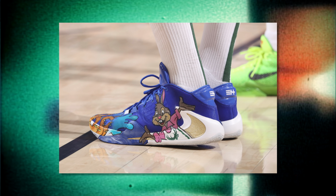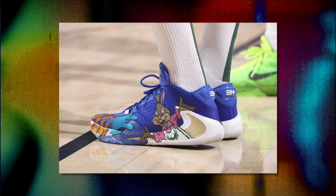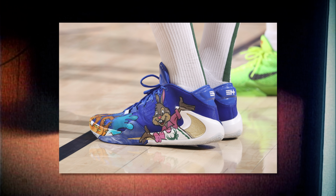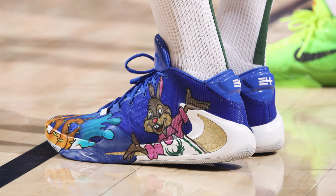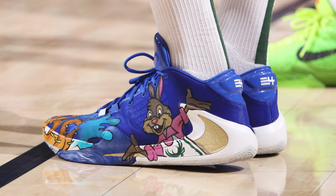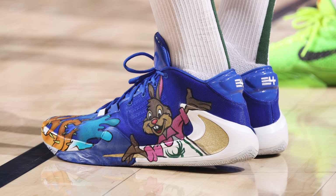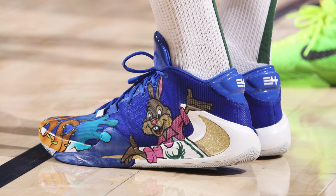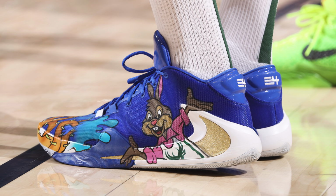So I'll leave the cartoon speculation up to you guys, and I'll just talk about the custom work, which I think is absolutely fantastic here. The artwork is absolutely A1, and my favorite part about them is that design towards the front of the shoe, which fits the shape of the silhouette extremely well, even though I wish that these colors were a little bit richer.